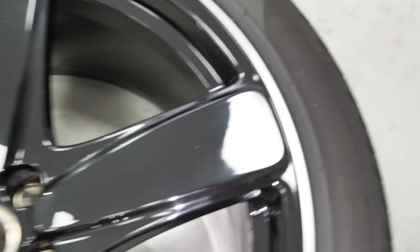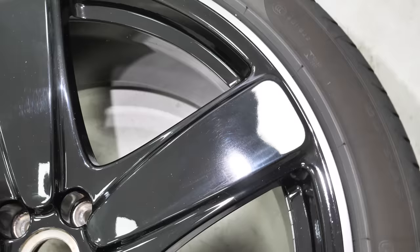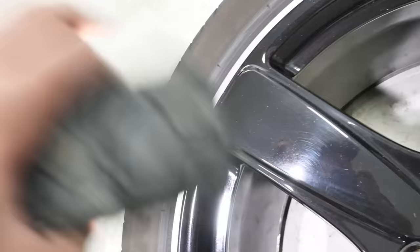Oh, and that has been resprayed. That's been refurbished. That's a smart repair job. That's not the best finish there, and holograms over the top where they've tried to blend it and polish it. Refurbished there, refurbished there. Yeah, this wheel has been refurbished. Right, 50-50.